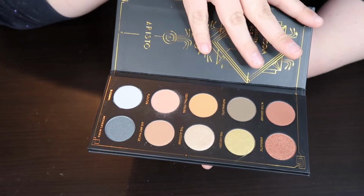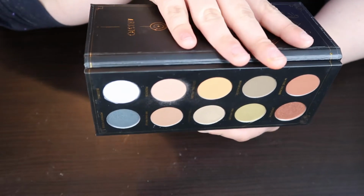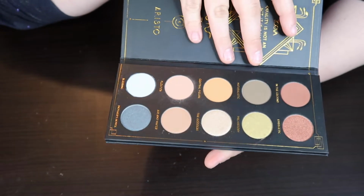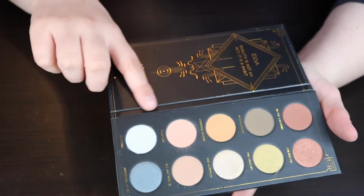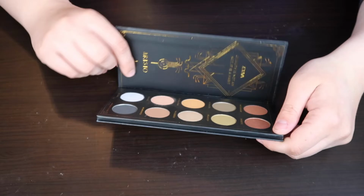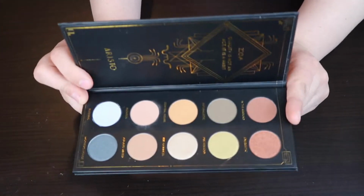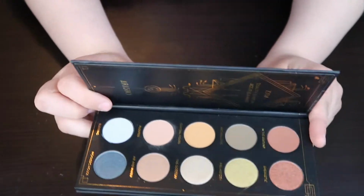I've shown these palettes in several other videos, so if you guys want to see anything, I will of course film that for you. I don't know why my camera is bugging out today. This one looks really pink, and it's not. It's like a tan. I don't know why it looks so pink on camera. We're struggling with lighting over here today. I do apologize. But I do like this palette.